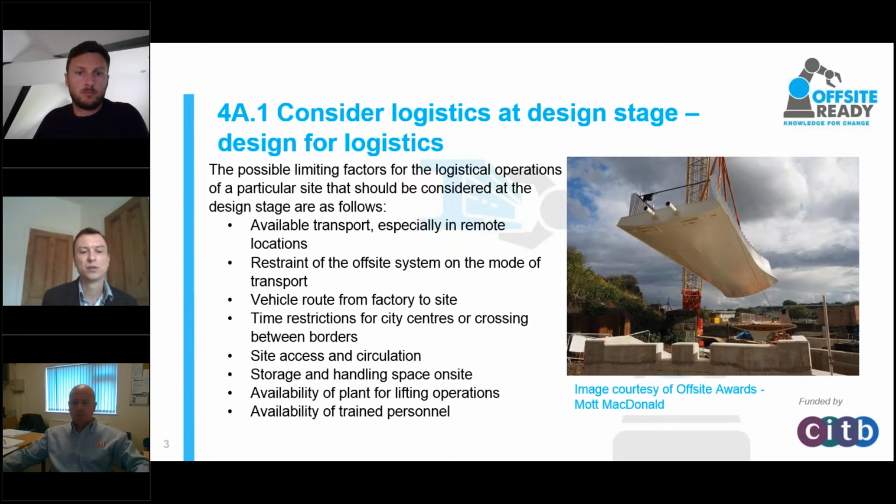So again, you're looking at the restraints of the offsite system, the different modes of transportation, and the regulations in particular. If you're going to have abnormal loads, that can be quite cumbersome on organizations, to give the notice periods to some of the authorities, and the notice period can sometimes actually be weeks. So you can imagine the disruption that could potentially cause. There can also be the vehicle routing from factory to site. Again, there's also technology that can help organizations associated with that. Again, around abnormal loads too, on some of the department's website. So that's also included in some of the learning materials that are going to be there.